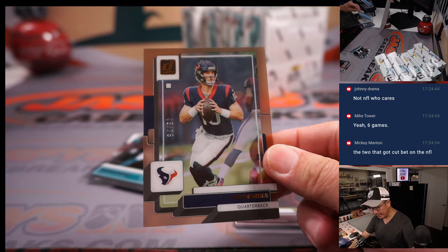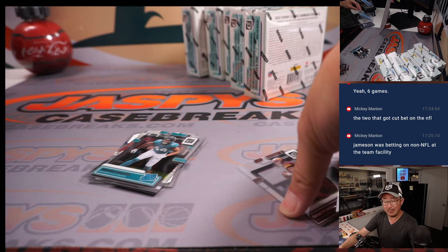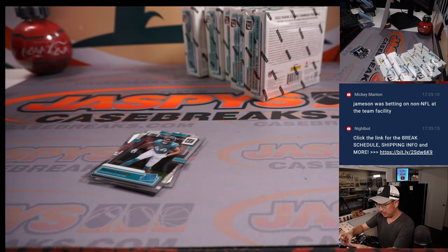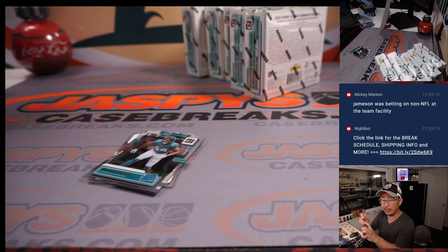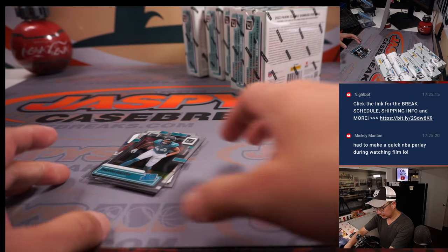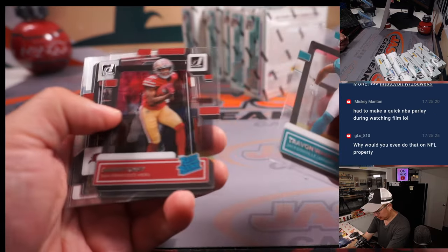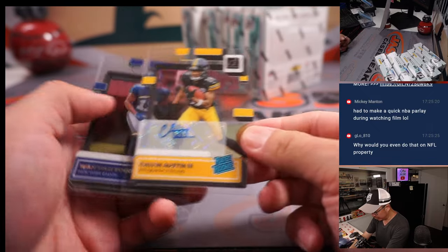It's 48 out of 75, Davis Mills. Can't do that. Davis Mills going to Amanda with the Texans. And there's Sam Howell for Victor, the Commanders. Still QB1 out there. Calvin Austin III is your rated rookie auto.